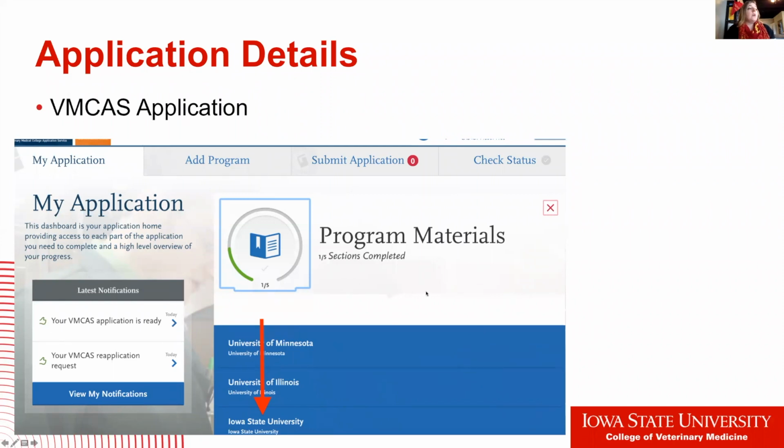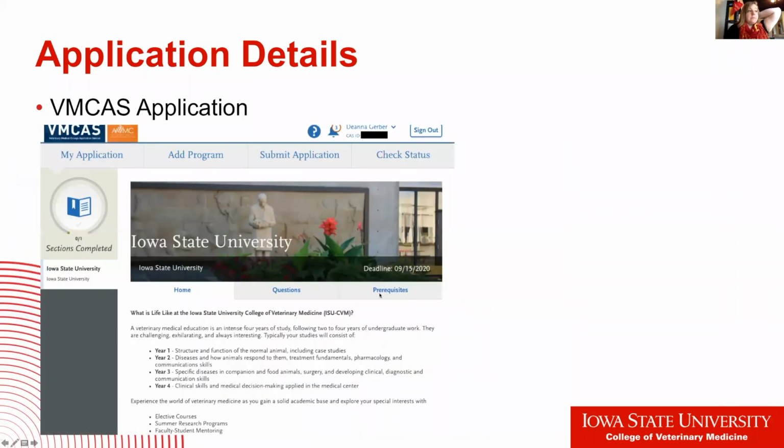Then we're going to go on to program materials. Again, this is just the layout of VMCAS here. If you go to your program materials, that's where you're going to see all of those individual schools that you're applying for. And if you click on Iowa State, this is what you would see.